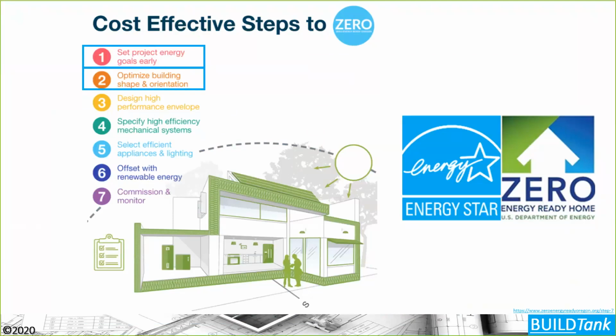Optimizing the building shape and orientation is something that the program really isn't that specific on. So if you're really trying to create a zero energy home, taking into account passive solar orientation becomes very important. But this program is really about trying to get yourself ready to be zero energy in essence in any orientation that building is going to see. So although it is a cost-effective way to get to zero, it's not something that the program itself highlights here.